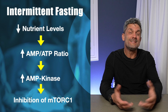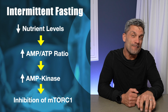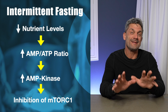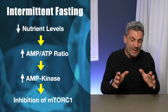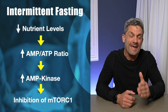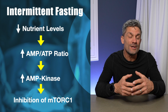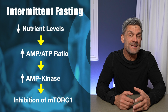A second pathway: if we decrease nutrient availability, we are going to increase the adenosine monophosphate to adenosine triphosphate ratio. Those are really important in metabolic processes. That might bring back nightmares if you're a medical student remembering glycolysis and the Krebs cycle. But we're going to tone it down just a little bit in this discussion of longevity. We're going to increase that AMP to ATP ratio, and that is going to stimulate AMP kinase. Now, AMP kinase is important because it's a cellular energy sensor, and it's stimulated when energy stores are low. And so we see this during fasting.